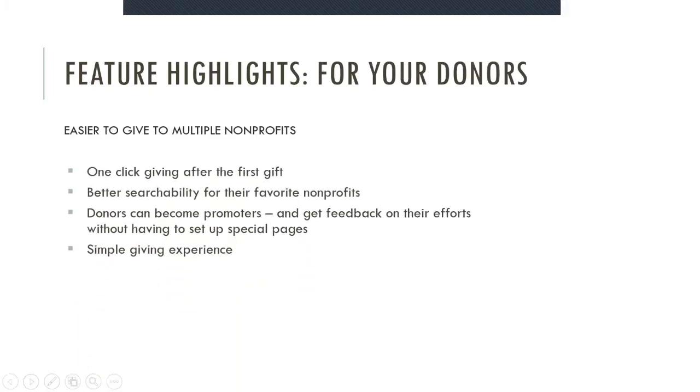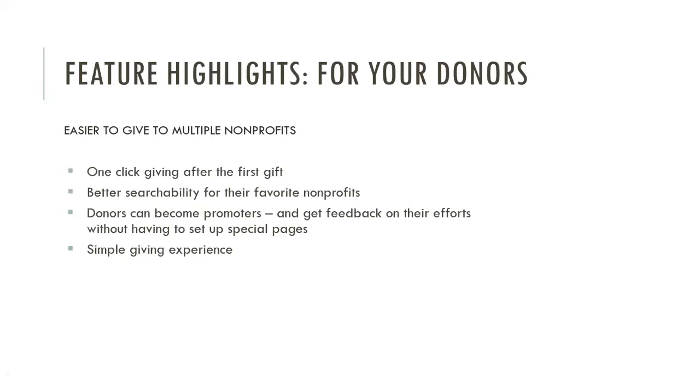For your donors, some of the feature highlights is that we've certainly made it easier to give and to give to multiple different organizations. So we know that it's important and you're driving donors to your page to be able to give. We make it simple for them to give to you, but then from that point, a one-click giving opportunity to give to someone else. And so that works both ways. So once they've made a gift to another organization, they can simply come to your page, enter an amount, and click donate, and it's simple for them to do.